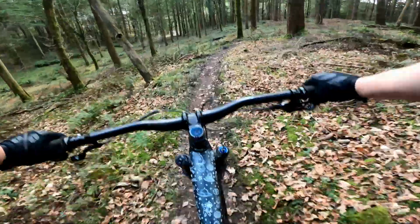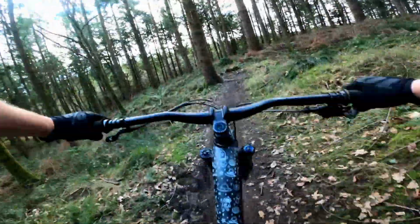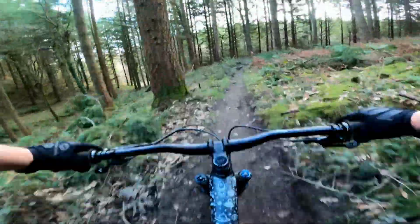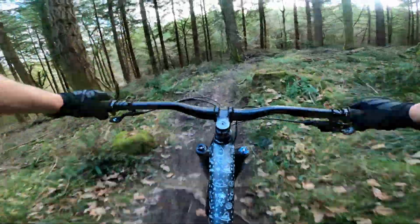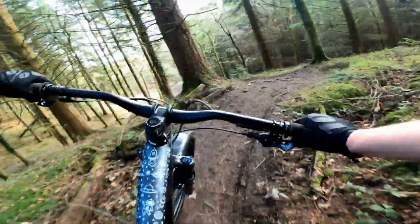The Freeminer extension is definitely a trail for fitter riders. The terrain is definitely more technical than the first part. Even the flatter bits are more technical. So if you're looking to work on your fitness or your technical riding, this is probably a good trail to try. Although it's only 13 kilometers or so, you'll definitely have to work hard for it.